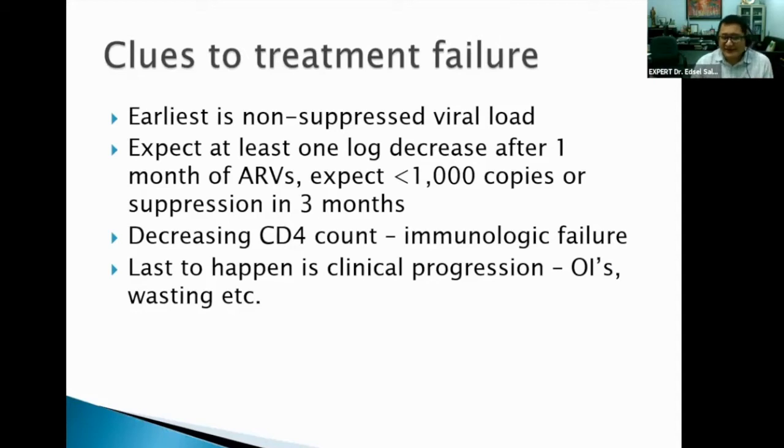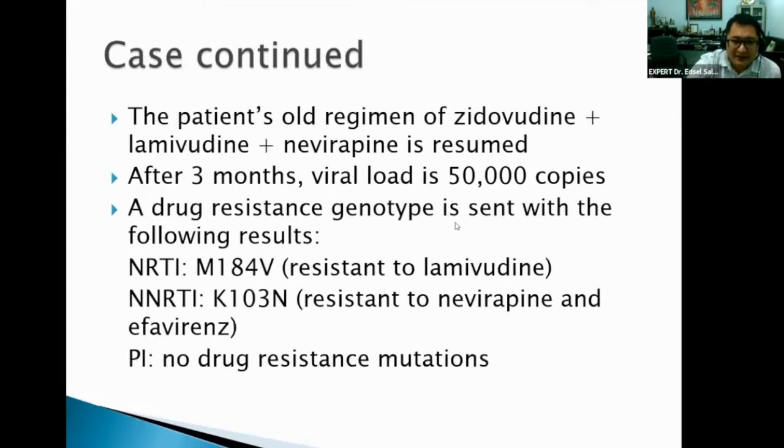Decreasing CD4 count is a late presentation of treatment failure because you're already starting to have a lot of viral replication and immunologic failure. And the last indication of treatment failure is your patient is progressing clinically in terms of the WHO stage, or you're getting opportunistic infections, or just getting wasting disease and getting worse and worse.